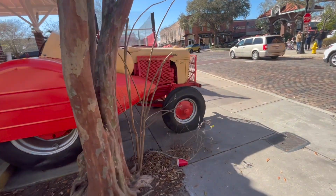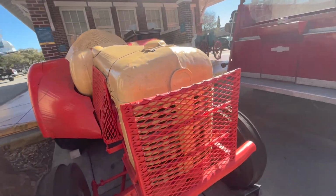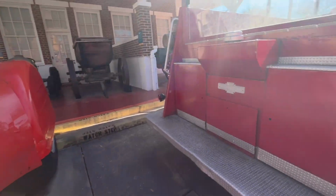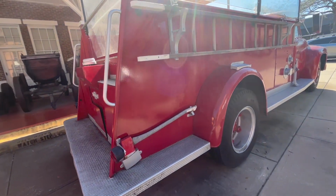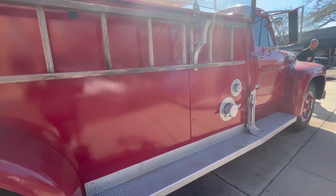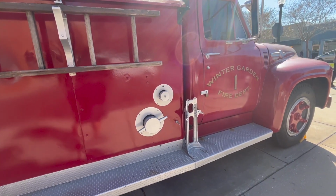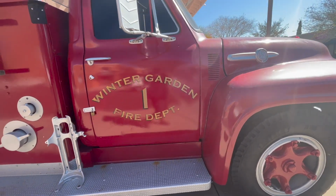Very nice tractor. I remember seeing some photographs here where it says Ford. I don't see that anymore, but that is very neat. And then you also have a fire truck here from back in the day. As a matter of fact, we're going to be talking about one of the fire chiefs, I think the first fire chief here in Winter Garden. We'll talk about him later on in the video.